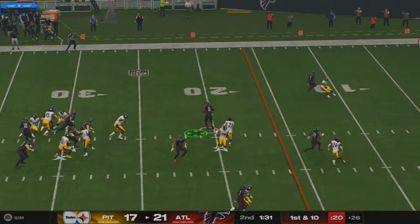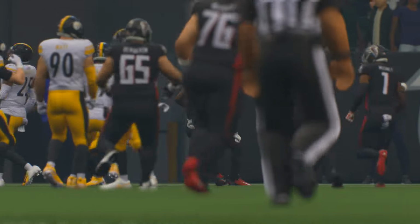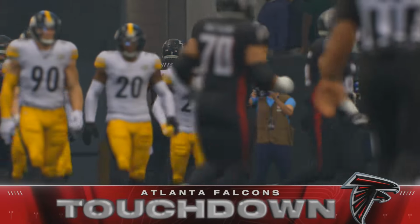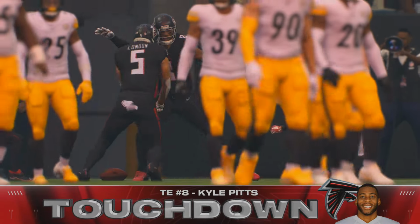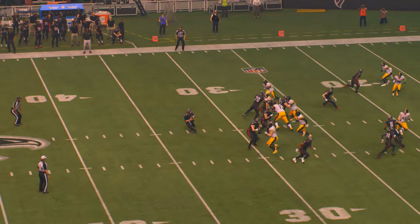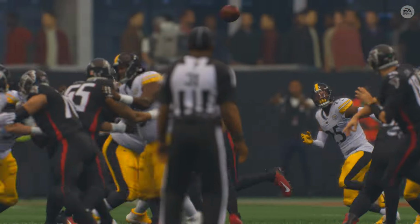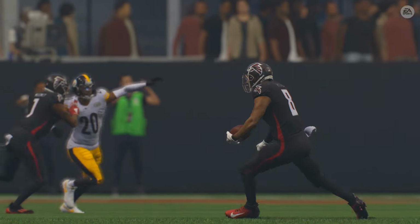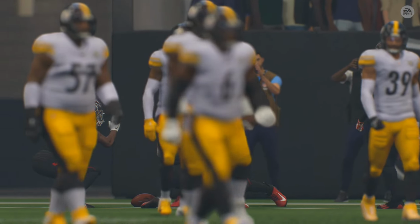Cousins. Throw over the middle, going to be caught here by Pitts. And he is into the end zone for a Falcon touchdown. Kyle Pitts with his 2nd touchdown here in this first half. And they are able to add on to their advantage. So the numbers are starting to pile up here early on. We have yet to reach halftime, yet that is already now 4 touchdown passes.